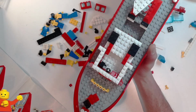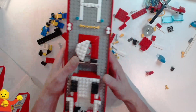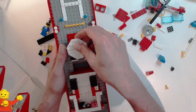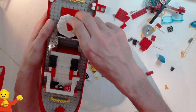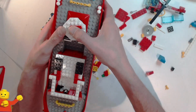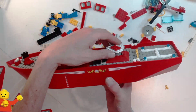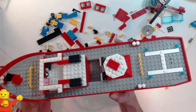And we're on the next stage, right? So we're putting the other half of this on. So this makes a full platform. And it's going to have a 2x3 going across just to keep it together. Like so. And your platform should still raise, and now it turns as well. Excellent.